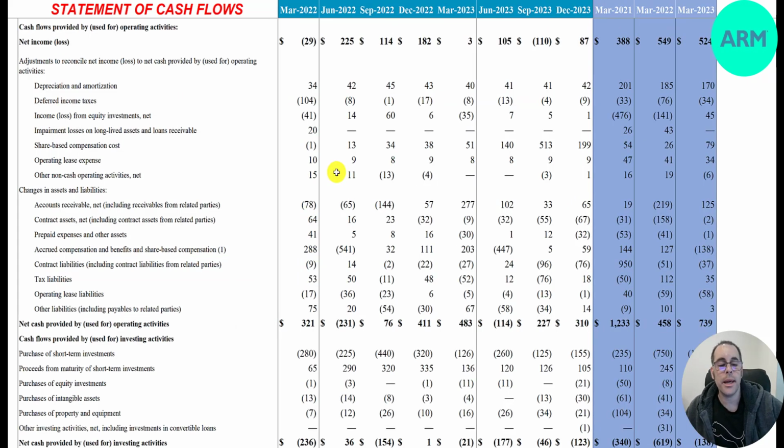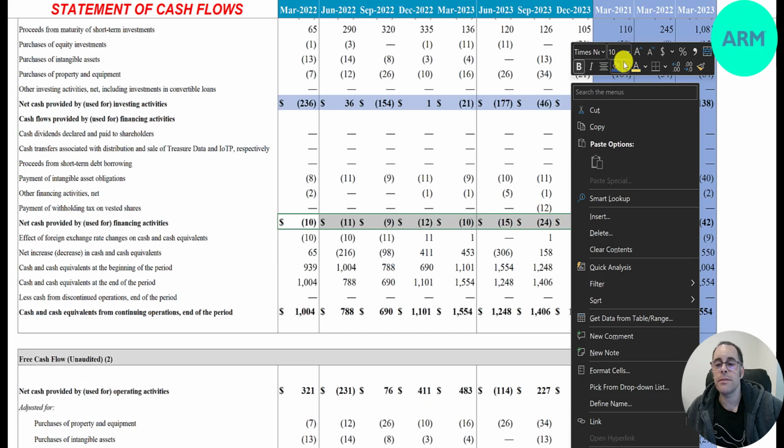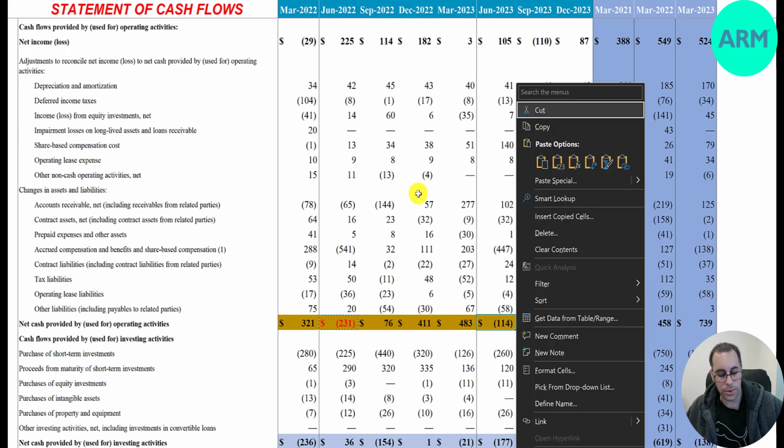Let's look at the statement of cash flows. There are 3 sections: operating, investing, and last is financing. So they do have positive operating cash flow every quarter except the second quarter of 2022 and the second quarter of 2023.